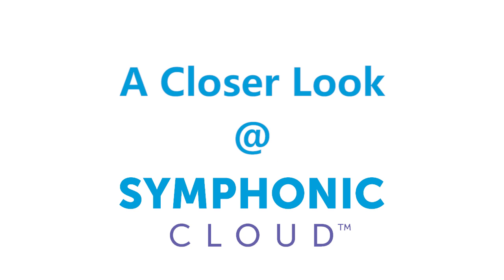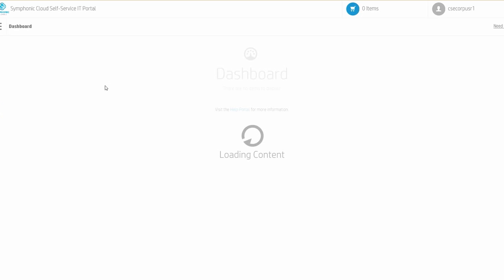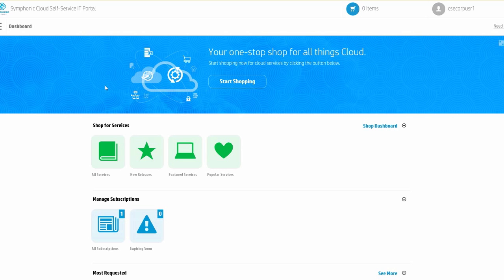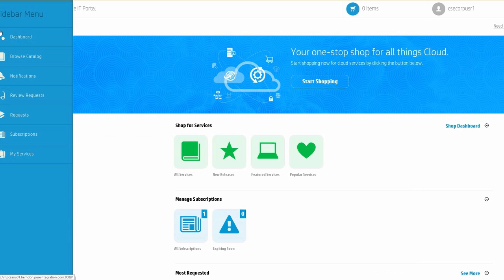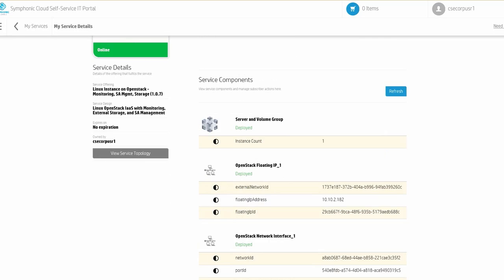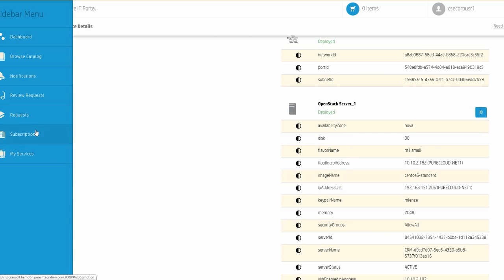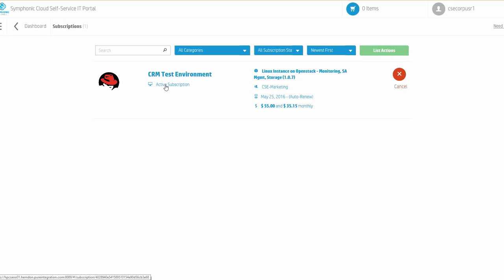Rather than simply talking through capabilities, let's dive deeper to see what you can do with Symphonic Cloud. Users gain access to deploying new services in the cloud by logging into a web-based portal that can be fully customized with your logo and naming. Once logged in, they have options such as managing services that they've previously provisioned in the cloud, checking on the status of current deployments, looking into whether requested cloud service has been approved for deployment, or requesting new services. The self-service portal has full role-based access control. This means that you can control exactly which services are offered to which groups of users within your organization.